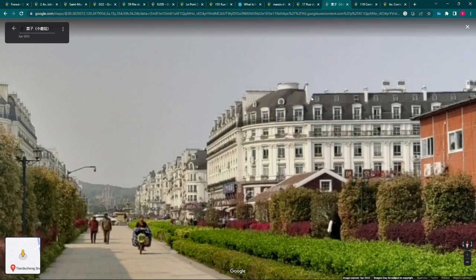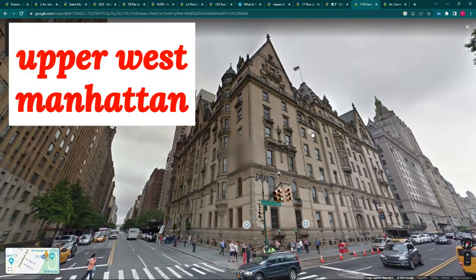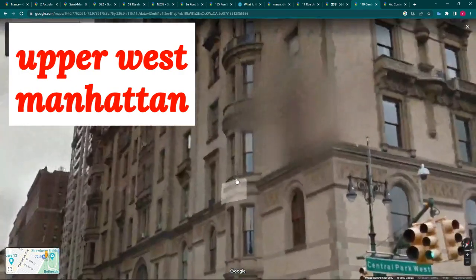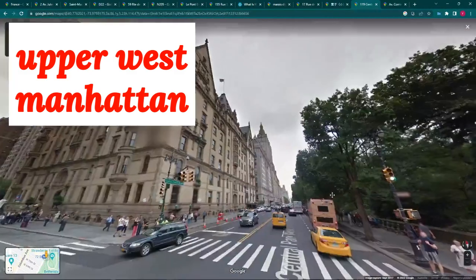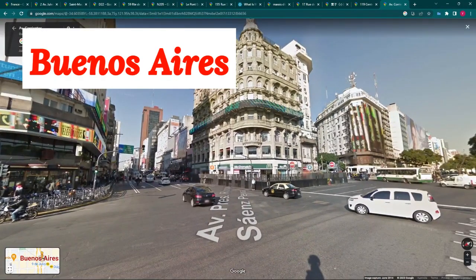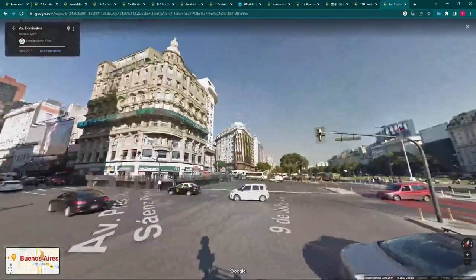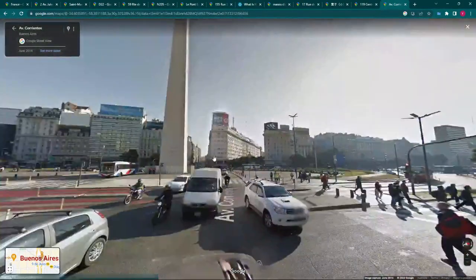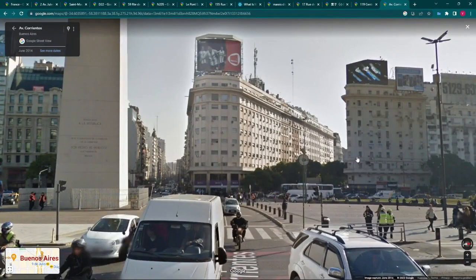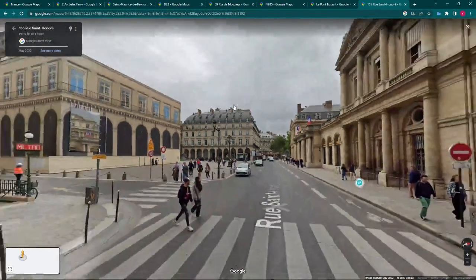All right, so next, here we have Upper West Manhattan, which also has similar style buildings. This is opposite Central Park. And finally, Buenos Aires in Argentina, which is often referred to as the Paris of South America. You can see the same style here too. Not quite the same, but a little bit the same. And over here as well, I guess, to a lesser degree. So we have Napoleon to thank for all of that.